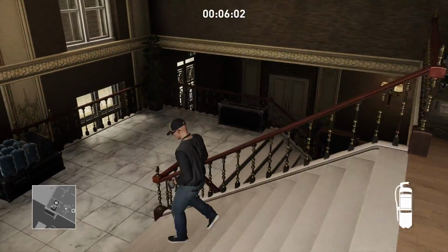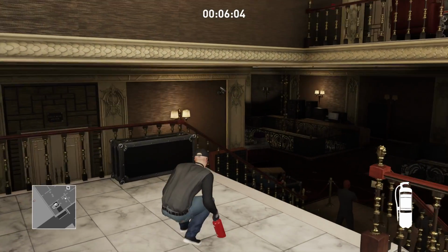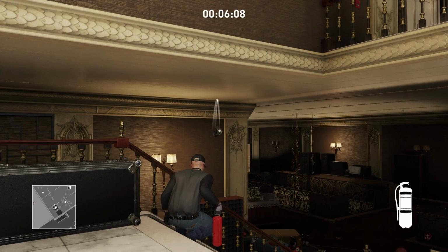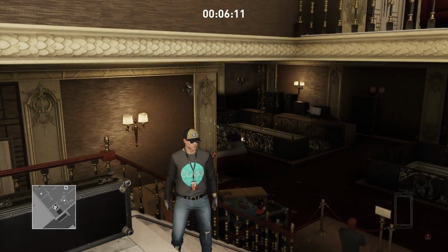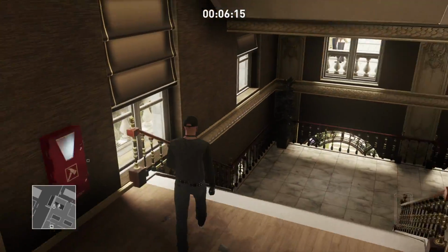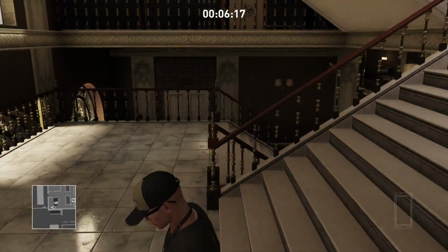But yeah, walk out here, keep an eye out for an enforcer on that little balcony we've just gone through, and throw the fire extinguisher at that camera there. That should knock it out. You might get a few funny looks for it, but as long as there's no enforcers looking at you, you'll be fine. Now there's another camera here.